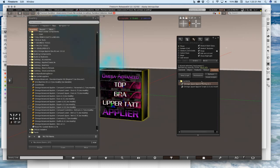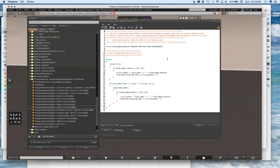Now, the config, this is where the magic happens, okay? This is where you're going to put your UUID. So double-click it and open it up. What do you see here? You see some instructions in the comments, and 99% of people who are having problems, that's not a really precise statistic, but people who are having problems with this, it's because they didn't read the directions.